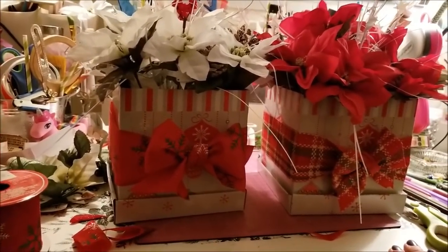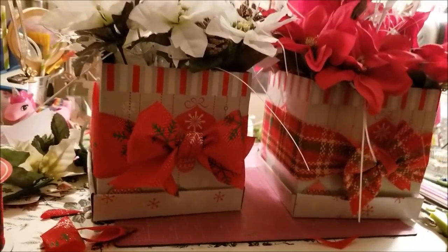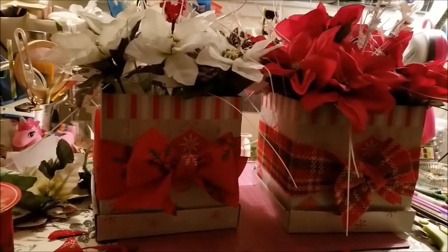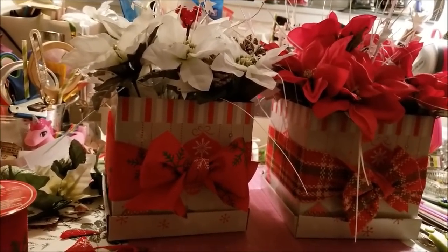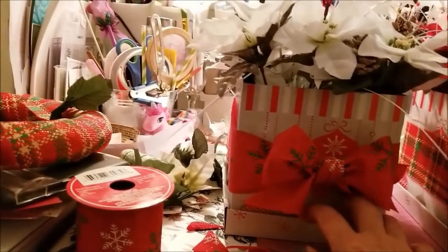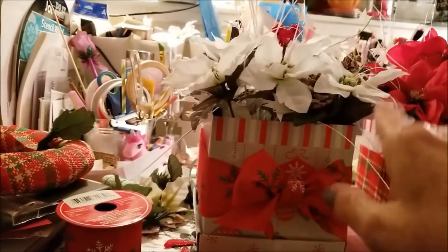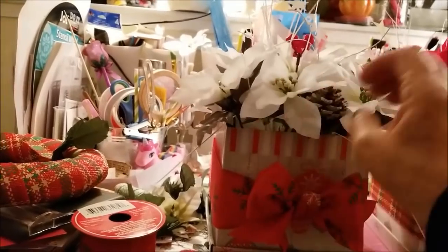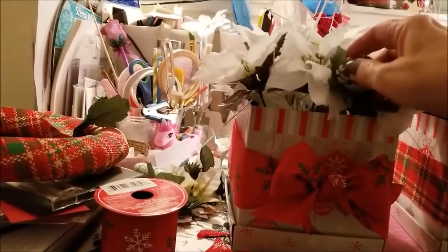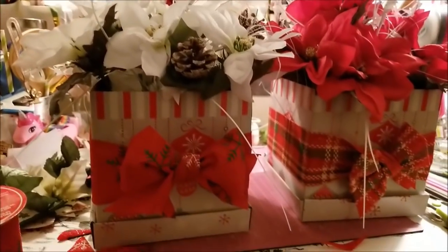One she did, the square one, with real flowers, using plastic liner and soaking the floral foam in water, and then placing her fall flowers in there. And the other one she did with a teacup set box that she keeps, and she put, like I just did here, these faux flowers with just a little bit of, look at this. I really need to glue them down. But anyway, I just thought I would share that little idea with you.